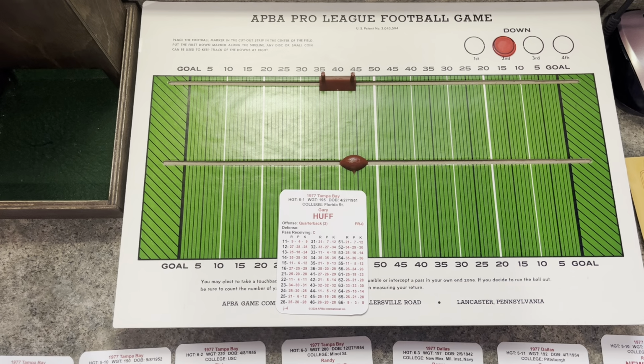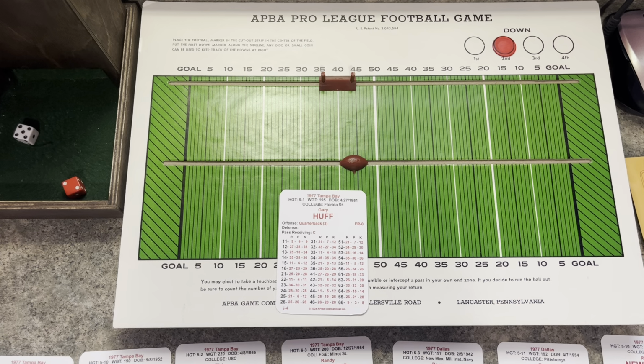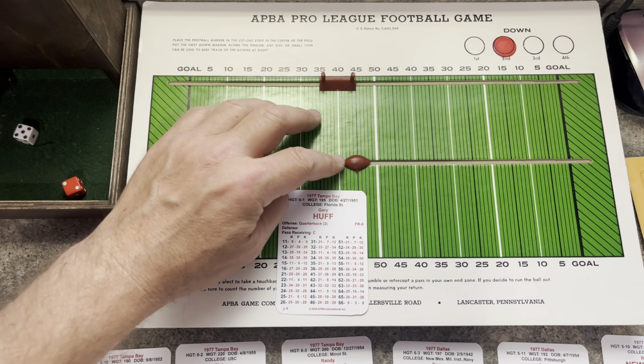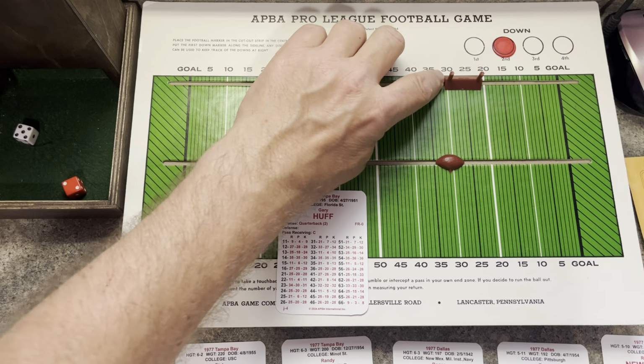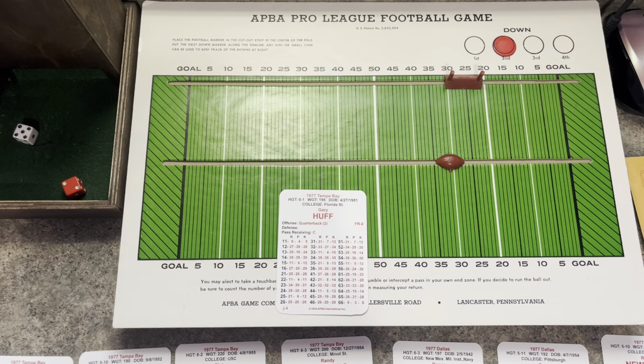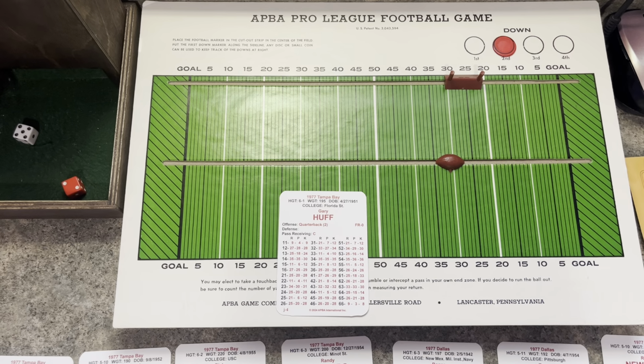Gary Huff is going to get the snap. He drops back. 25 is a 6. And that's a 25-yard pass to Higgins down the sideline. 5, 10, 15, 20, 25. Brought down by Charlie Waters. And that is a first down for the Buccaneers. 25-yard gain to Higgins. Tampa's got a first down in Cowboy territory on the Cowboy 31.